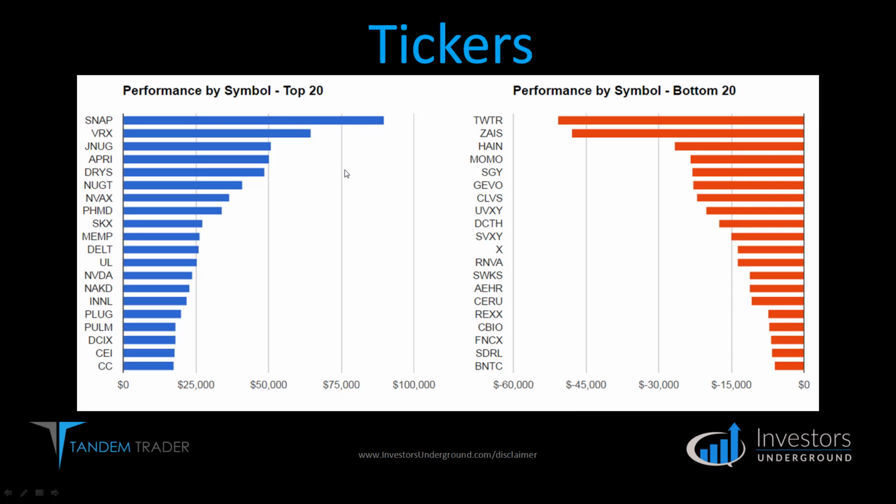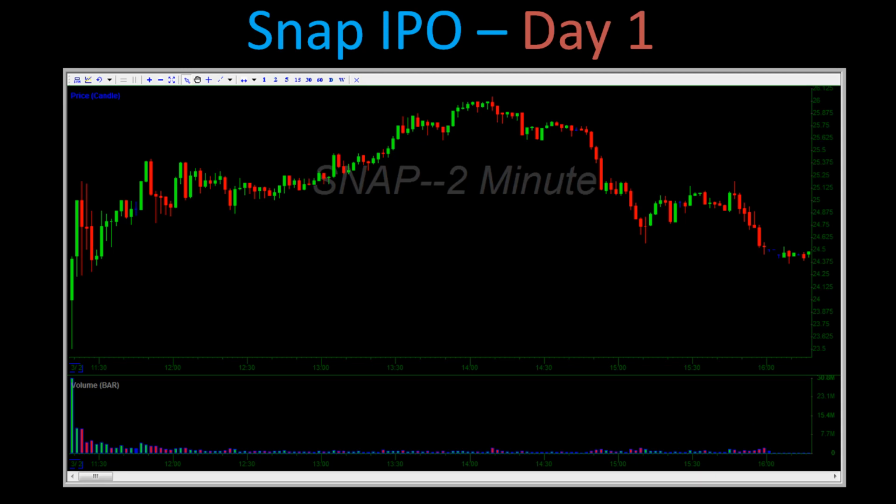One of the reasons Snap was such a huge opportunity is because not only do we have enormous amounts of liquidity, but we've also got enormous amounts of range. I think this is what momentum traders dream about. Huge liquidity, so you can get in and out. You never have to worry about the spread, or about whether there's going to be a buyer for your sells.